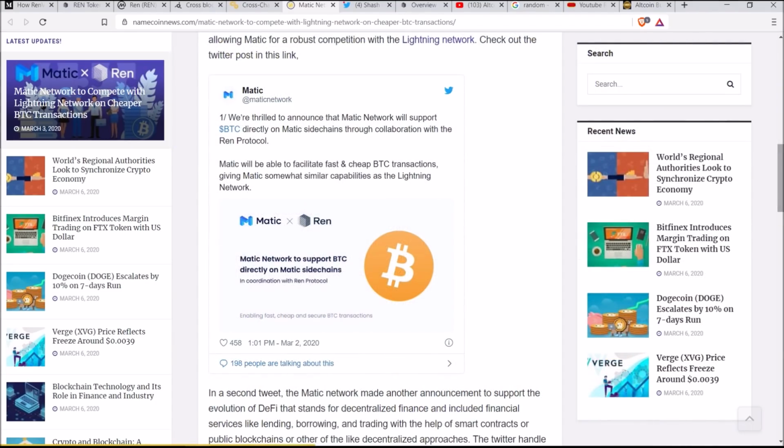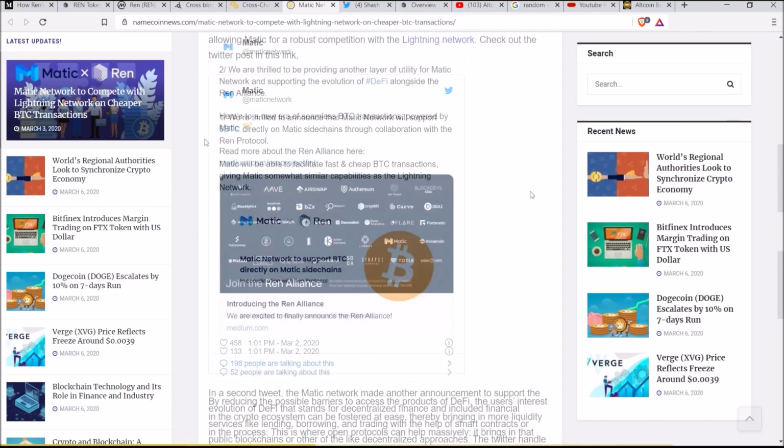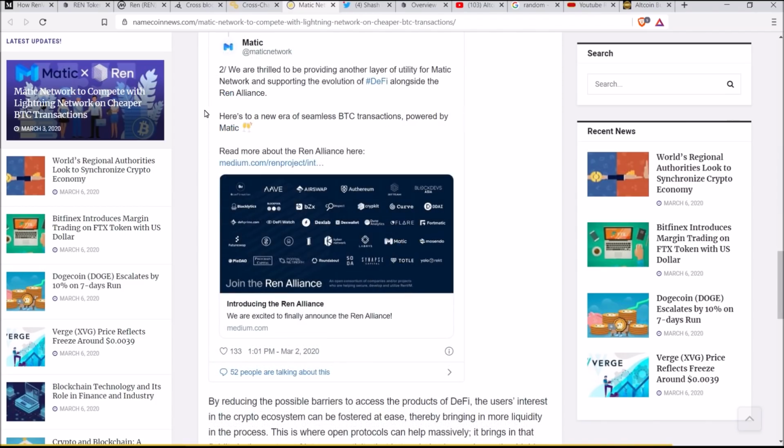Matic Network, in fact, tweeting about it at Matic Network on Twitter, "We're thrilled to announce that Matic Network will support Bitcoin directly on Matic sidechains through collaboration with the Ren Protocol. Matic will be able to facilitate fast and cheap Bitcoin transactions, giving Matic somewhat similar capabilities as the Lightning Network." In a second tweet, they issued this statement: "We are thrilled to be providing another layer of utility for Matic Network and supporting the evolution of decentralized finance alongside the Ren Alliance. Here's to a new era of seamless Bitcoin transactions powered by Matic." Read more about the Ren Alliance here on medium.com.